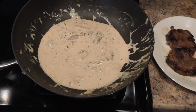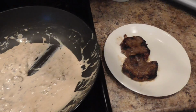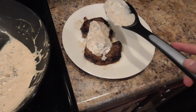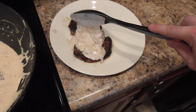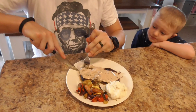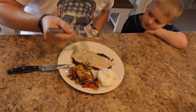Our morel cream mixture is pretty well done. We are going to spoon that right on top of the ribeye that we have prepared. Do a little bit more, and then we're going to try it and see how it tastes. Let's see how the morel gravy and the ribeye taste.